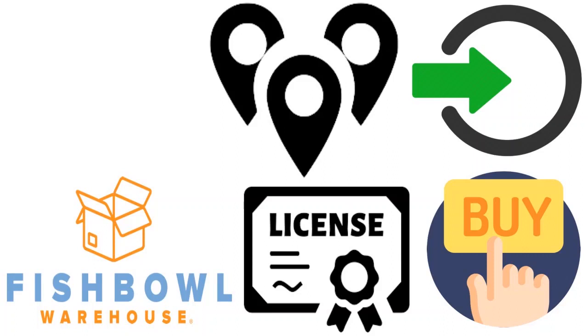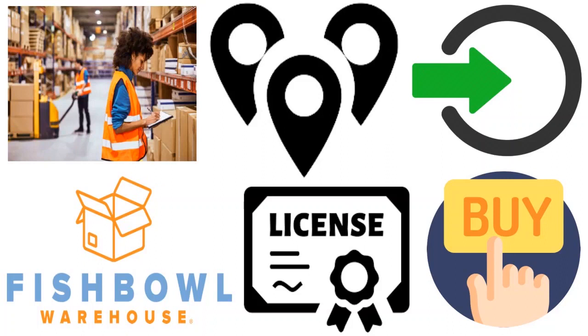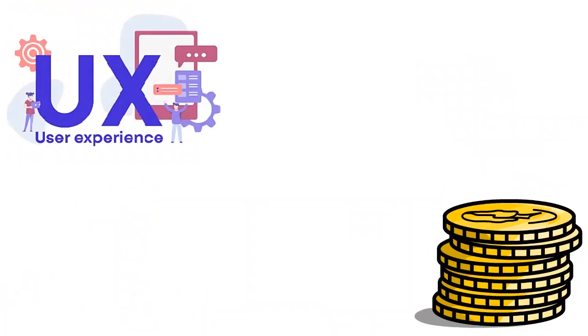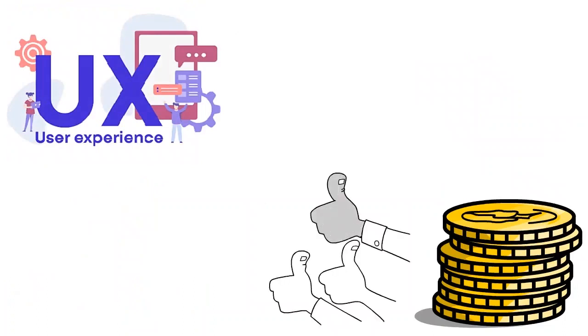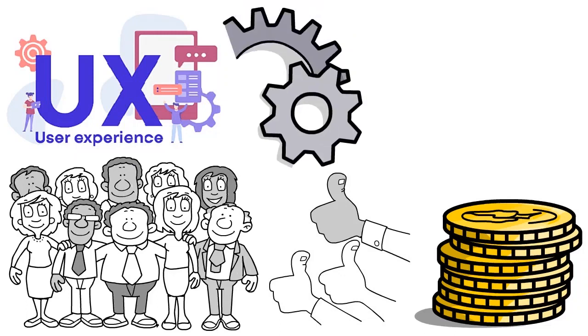And you have to understand that Fishbowl makes for a pretty decent warehouse management solution thanks to its focus on usability and affordability. So the UX is fantastic. The UI is fantastic. The dashboard, sleek, fantastic. Your staff, your personnel, wouldn't have any problem at all trying to understand the tool. Okay, and it's number one when we talk about Fishbowl Warehouse.